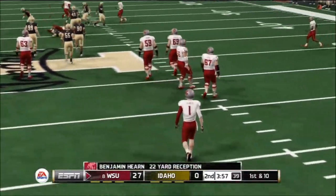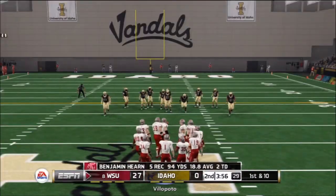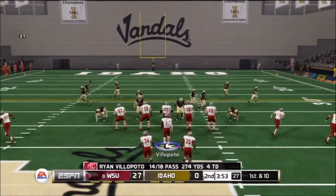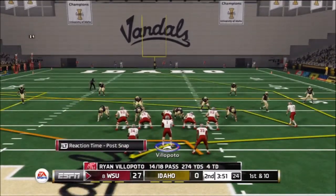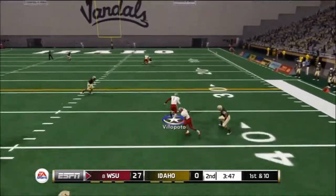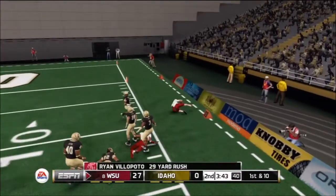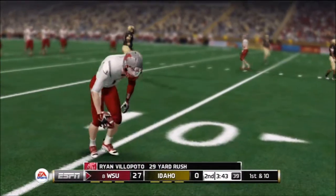Quick strike to the receiver. And he's tackled around the 39-yard line. First down, 10 to go. Ball on the 39-yard line. Now he's scrambling. He's at the 30, he's at the 20, and he's finally knocked out of bounds at the 11-yard line.